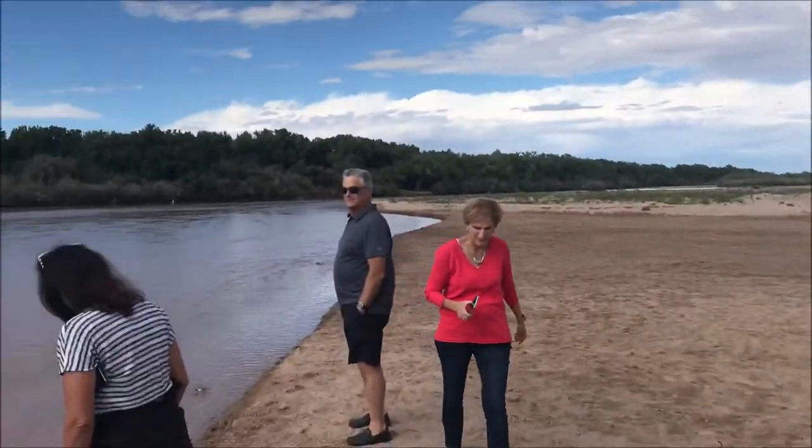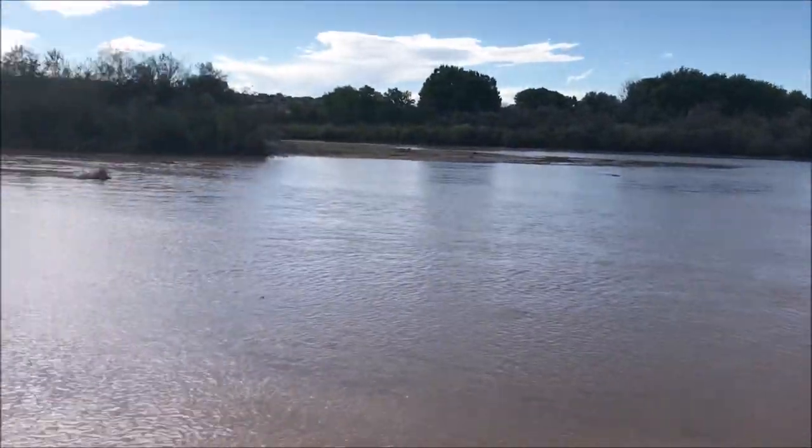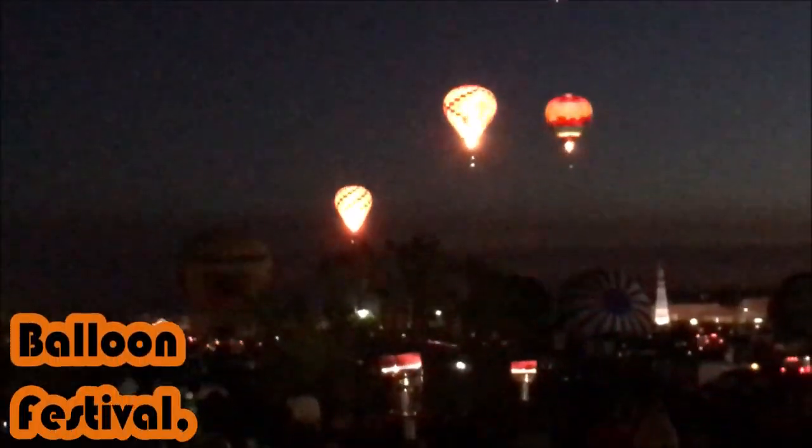So what we're doing is we're just taking a look at the river here. There's some more of the balloons taking off. Some are already up there.